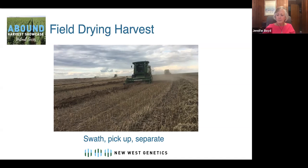A hemp crop can be windrowed with most swathers, and we found that draper head swathers tend to work the best. The windrow is going to dry for as few as 3 days, and really your harvest time is going to be determined by the moisture content of the flower, where we're aiming to harvest at about 15% moisture, and that's the state that we found actually maximizes threshability and minimizes trichome loss, since they'll still be hydrated at that level.